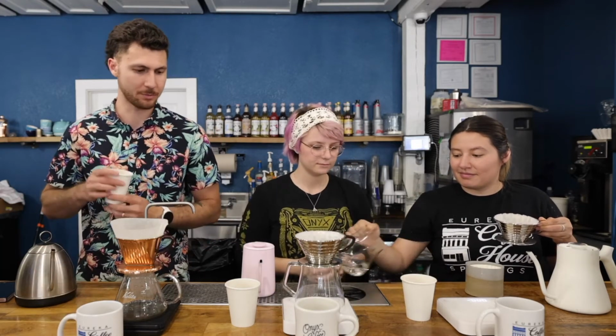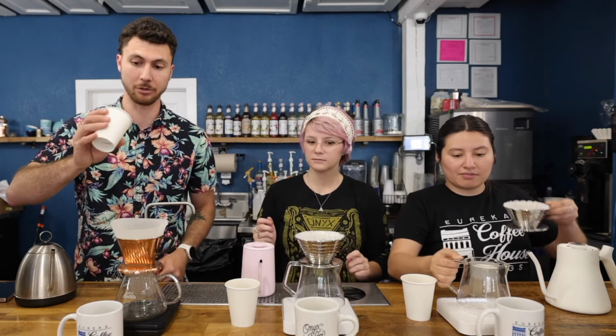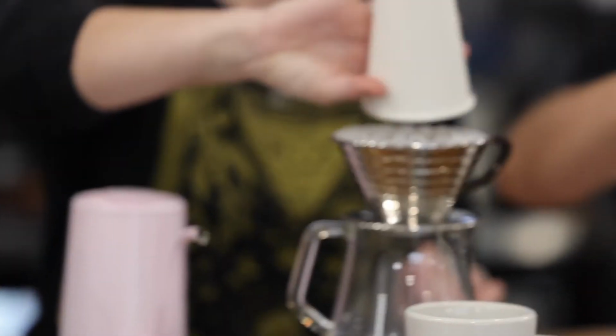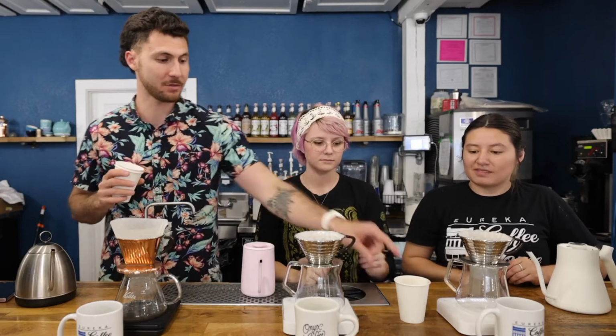And then once we've dumped the water from our decanters, we can add our coffee into our brewers. So again, we have got 25 grams of coffee, and we're going to be brewing with 400 grams of water. So this is our standard 1:16 ratio for our standard Kalita recipe.